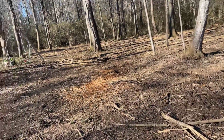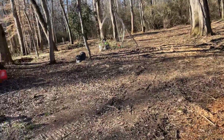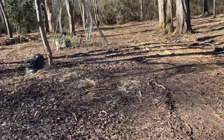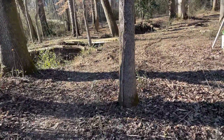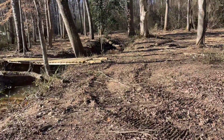I'm gonna walk along the creek side on this side. Of course, he couldn't get up in there. I got stuff piled. I'll get that. I might have to run through here with the flail again, but I want to sharpen the blades before I do. I just took it off the tractor today because I wanted to use a landscaping rake.